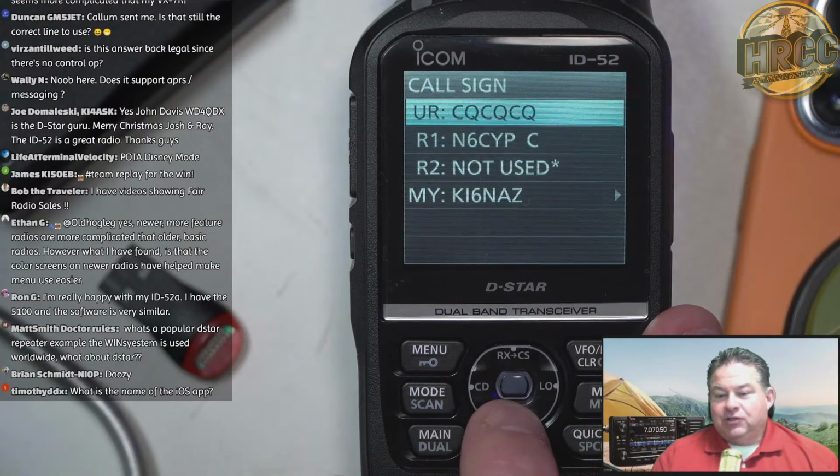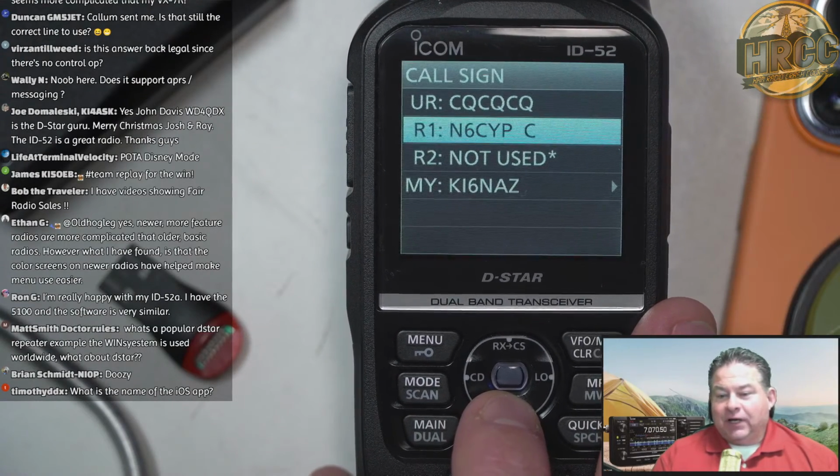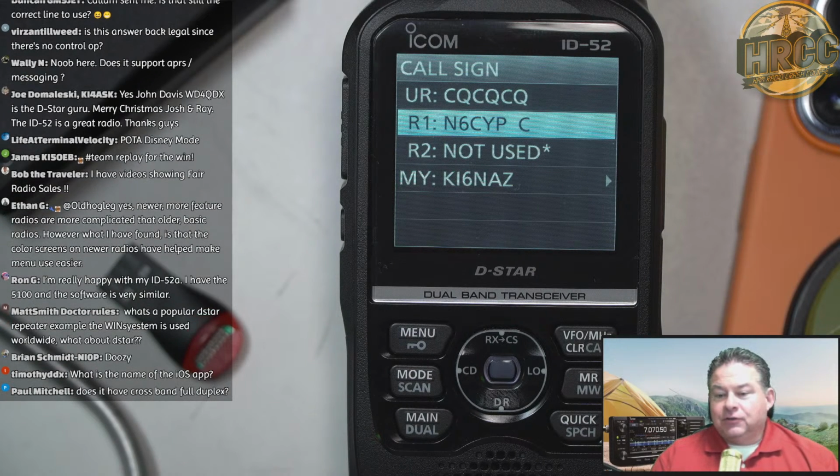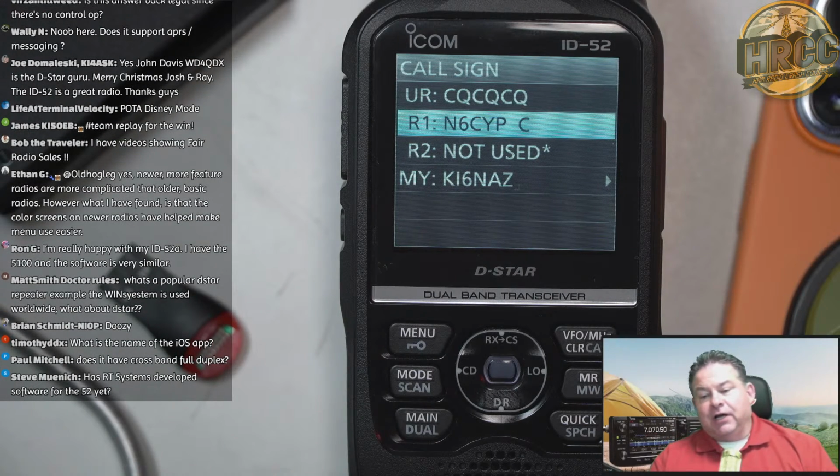So the way that you've got that set up right now, it will only repeat out on module C of that repeater. So that's your local repeater. It will not go to the gateway. R2 says not used. So that's the secondary repeater call sign.